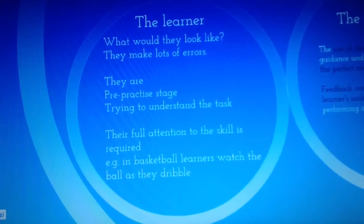So within this stage, what do we expect to see from the learner? So from the outside, they'd make a lot of errors. They tend to be in what we call a pre-practice stage, and they're trying to understand the task that they're trying to achieve. In order to do this, they need to be fully attentive to the skill. So for example, in basketball, we watch the ball as we dribble, and then as we improve on our performance, we're able then to lift our head up. So our full attention has to be on our action and the movement of the ball.